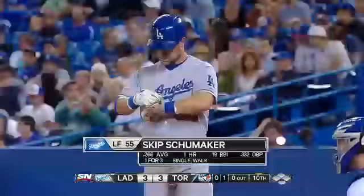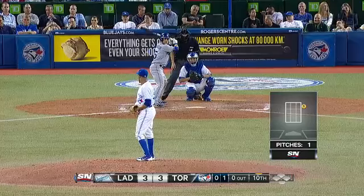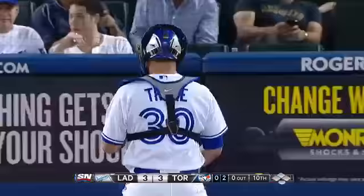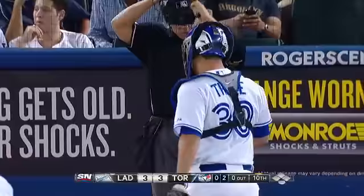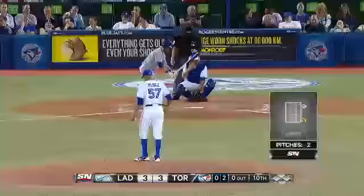Schumacher takes a first pitch strike. Gastoli is behind the plate as Aaron Sevia was removed for the pinch runner. Tapped out in front of home. Probably got on it quickly, but it's foul. So Toli's behind the plate. Blue Jays have one extra player remaining on their bench in Mark DeRosa.